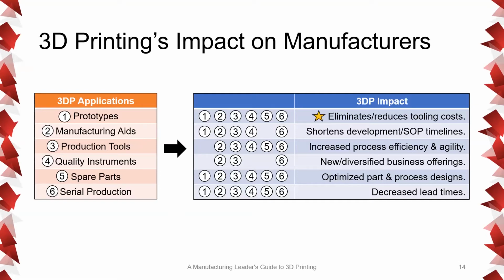So take the impact 3D printing has on tooling costs, for instance. 3D printing can be used to eliminate tooling altogether in many prototyping applications. It's also proven to be a more cost-effective way to produce manufacturing aids, especially for assembly operations and automation. Where production tooling can be printed, you're obviously not eliminating the tooling cost, but manufacturers can see huge cost improvement. For instance, we've seen foundries saving 50% on average when they bring on Juggerbot 3D's technology for patterns, core boxes, and masks. We've seen a similar impact when companies use our technology to produce custom quality instruments.